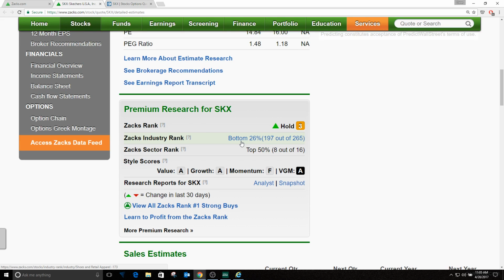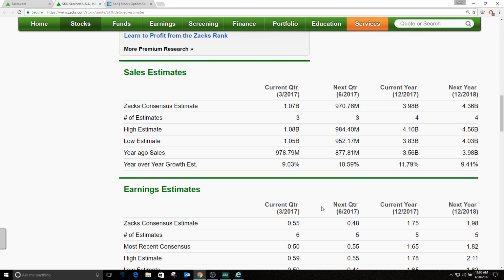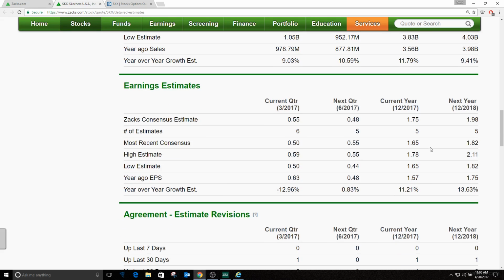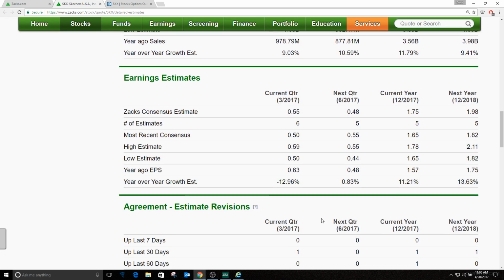That industry, which I showed before, in the bottom 26% of our Zacks industry rank. So overall, things have taken a downturn. Year-over-year growth estimates here on the revenue side, 9% for the current quarter, 10.59 for next quarter. Current year number looks like 11.79. Next year, down to 9.41. So the growth is going to slow a little bit. Not what you want to see again when this was a growthy company, and now you're saying growth is going to slow moving forward even. I don't know.